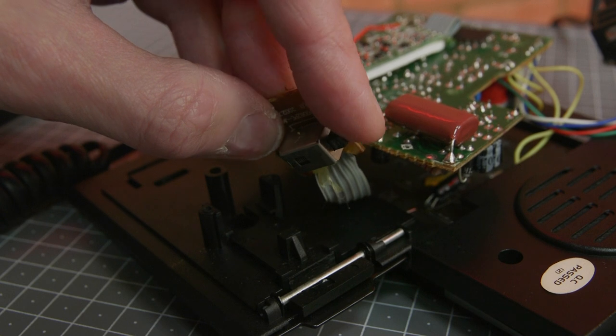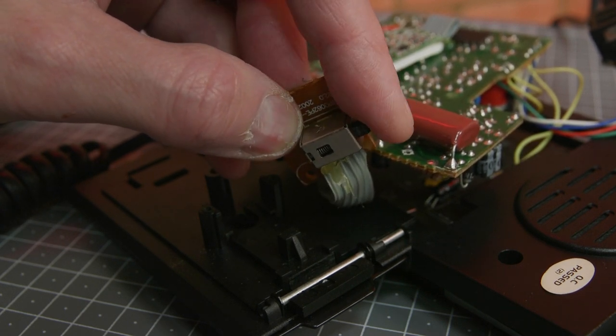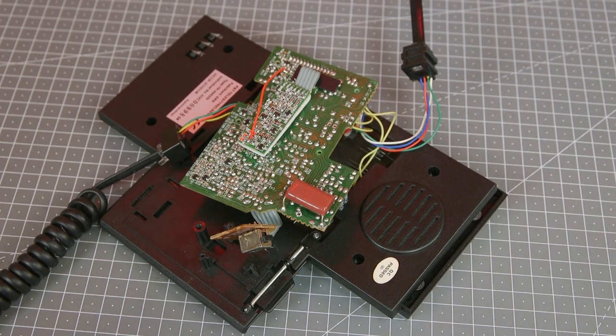And with the phone plugged in, the crackle has gone, even when the switch is gently stroked, which provoked a severe crackle earlier on. Before we move on to investigating the ringer fault, a little bit of telephone theory is required.